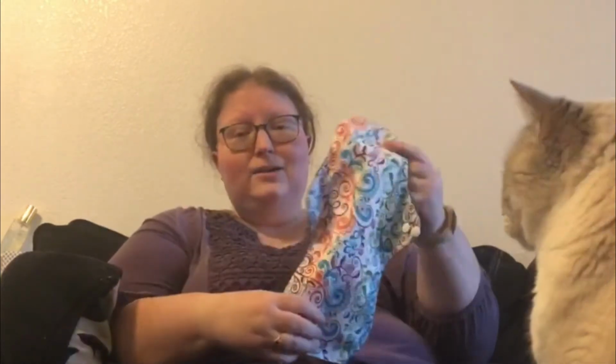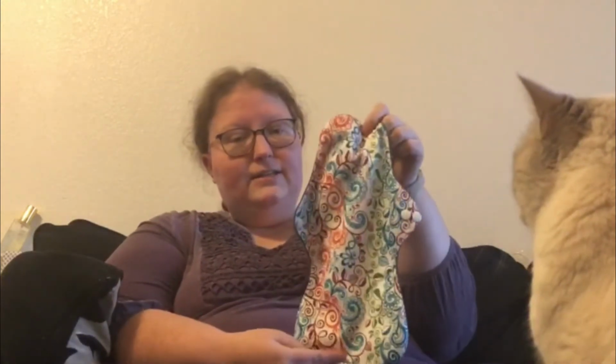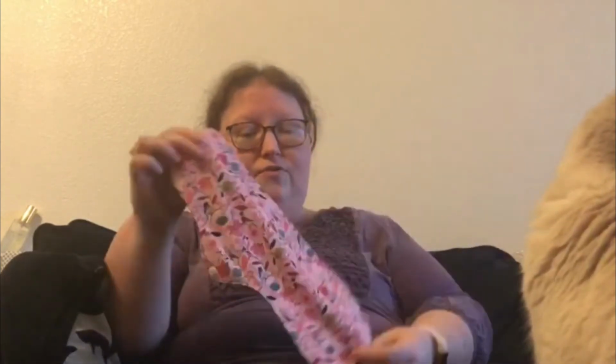This is white, and I've used this, and I've washed this, and there's absolutely no staining at all. So don't worry that you're gonna have lasting stains. It's as white as when I first got it. With the Amazon ones, you don't choose the fabric. It's just random.